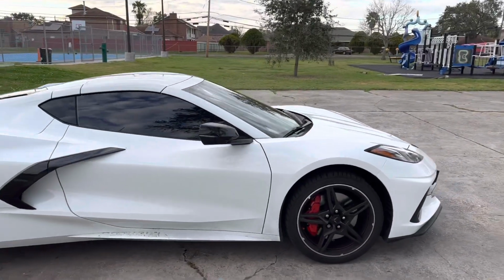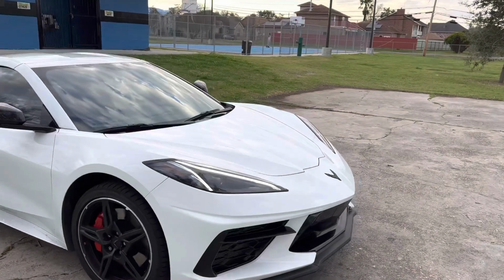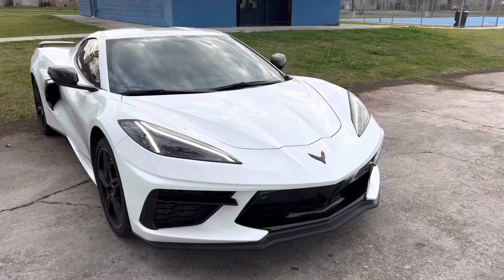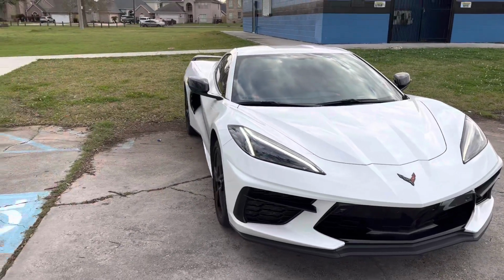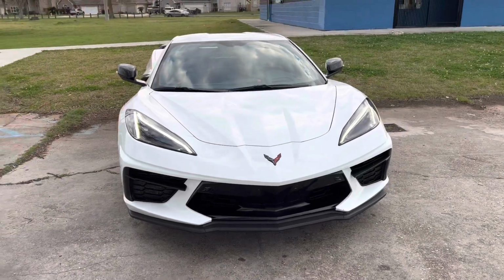I like that you can pull both paddle shifters and rev the engine. When you pull both paddle shifters, it puts it in neutral. When you put it in neutral, you can rev the engine. So doing revs is just simple. But I guess I'll make that 1A, 1B because that goes hand in hand. Together it's very beautiful.